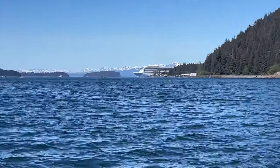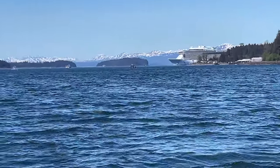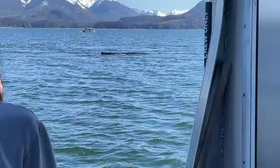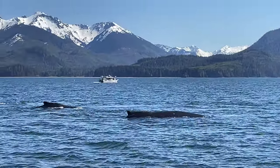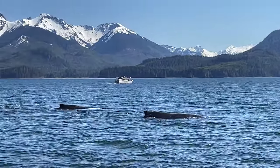We are visiting in May of 2023, and the weather was perfect the entire time. We had warm, sunny days and calm waters, making it the perfect outing on the water.